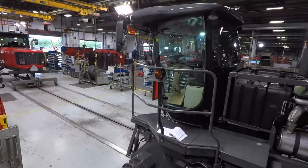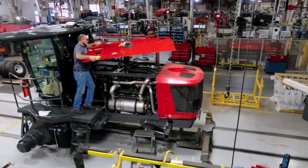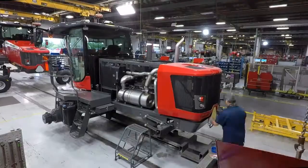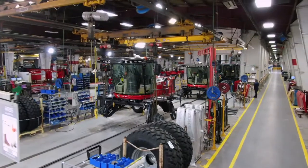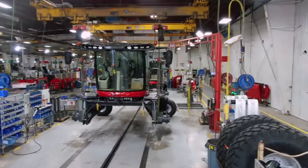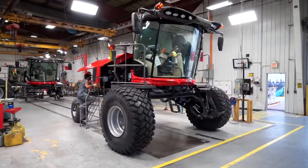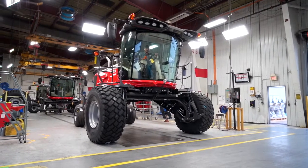Once it has successfully passed the run-in station, it now comes out here to get the side shields, end cap, decals, and tires installed. One of these beautiful machines rolls off the line.